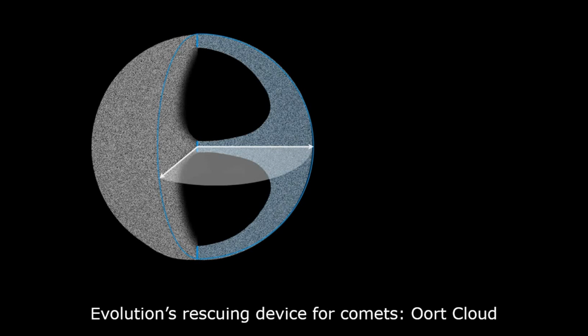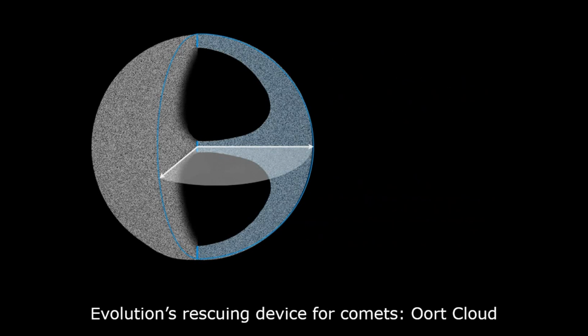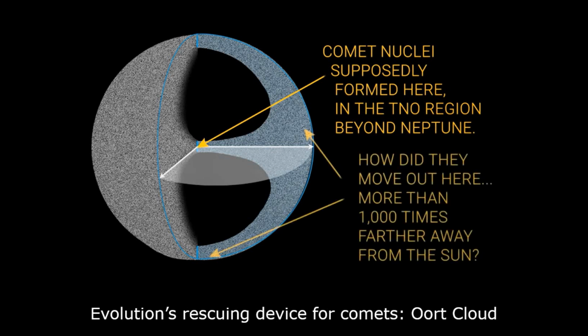Why hasn't anybody ever seen it? Because, according to secular models, it's impossible to see it or measure it because it's too far away. You just have to accept it on faith and believe it exists. Problem number two was discovered more recently. The secular model says that comets originally formed within the plane of the solar system out beyond Neptune in the TNO region. But the Oort cloud is supposedly much farther out than that and surrounds the sun in a huge sphere. How did all the comets get way out there? In other words, how was the Oort cloud populated?